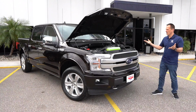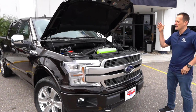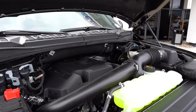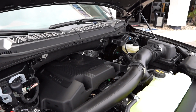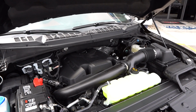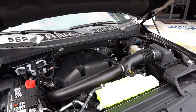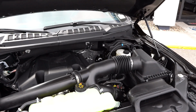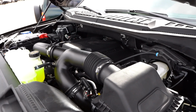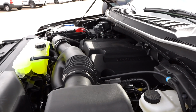All right guys, we got the hood popped on this F-150 Platinum. Lurking underneath that hood, like I told you, is gonna be that EcoBoost motor. So it's a 3.5 liter V6 twin turbocharged, 375 horsepower, 470 pound-feet of torque. Remember, if you want the same amount of horsepower that you get in a Raptor, which is 450 horsepower, you gotta step it up all the way to the limited trim.